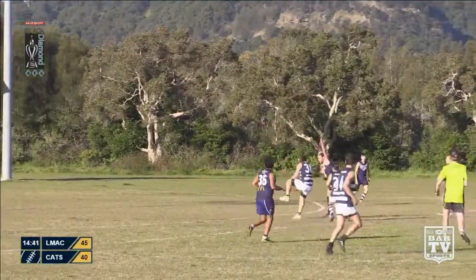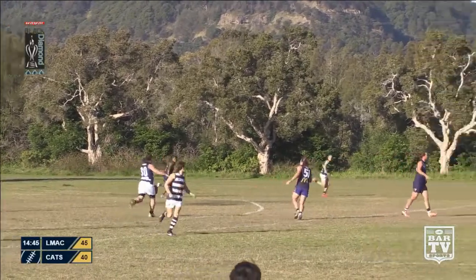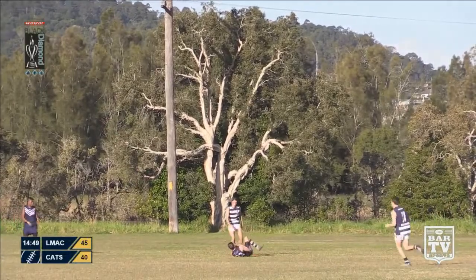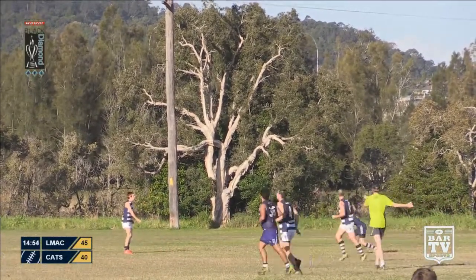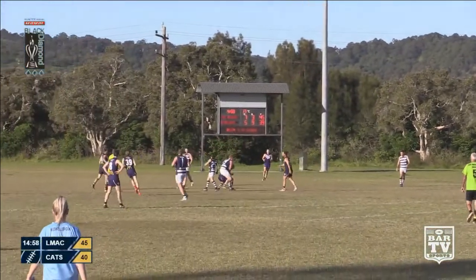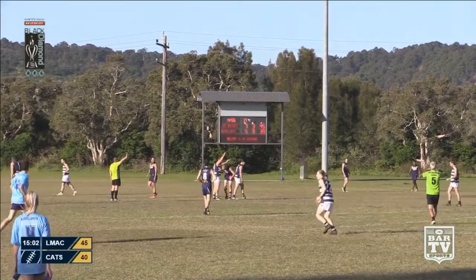Careful kick. Under pressure, but mark's taken. Clayton Beck takes a good mark and it's been awarded. So he's got to look for a target inside 50 now. There's a few people waving their arms. Damon Chiwali's gone up. He should go back and have a shot for goal here.